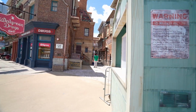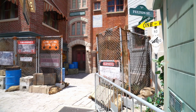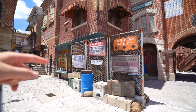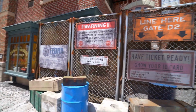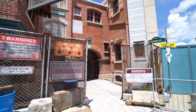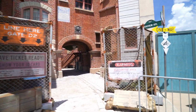Insert those noises. Here we go. Look at all of the work they did overnight. Signs, barrels, more of these cement blocks, boxes, more bags. They literally made this whole thing. It was just like this fence yesterday, and I was like, hey, that's a pretty cool thing. And then they made it this whole quarantine area. This is incredible. Look at this quarantine area.